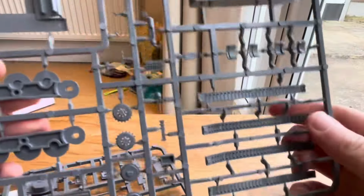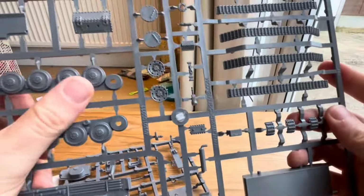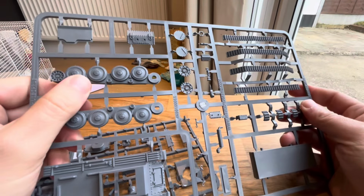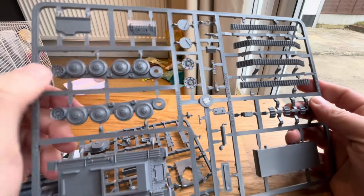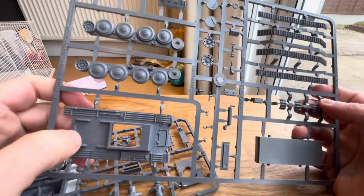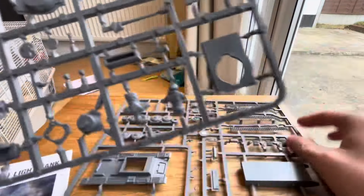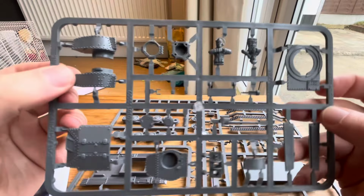Nice bag. You've got your tracks, the wheels, and you know, when I think back to all those little Airfix kits I made as a little boy where you had to sort of assemble each wheel and put it on, I mean, what a pointless exercise that was. God bless tanks made for wargaming. The hull, and then the differing bits of the turret.